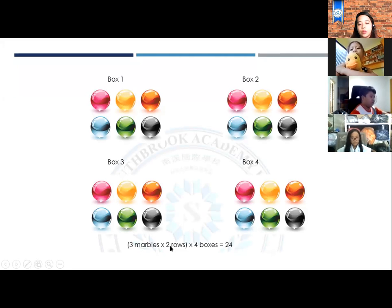You have 3 marbles times 2 rows and times 4 boxes. So 3 marbles, 2 rows, then you have 4 boxes equals 24 marbles, right? You're going to multiply 3 times 2 equals, how much is it? 3 times 2, 6. And then you have 3 times 2 equals 6, right? And then you have 6 times 4 equals 24. So you have 24.